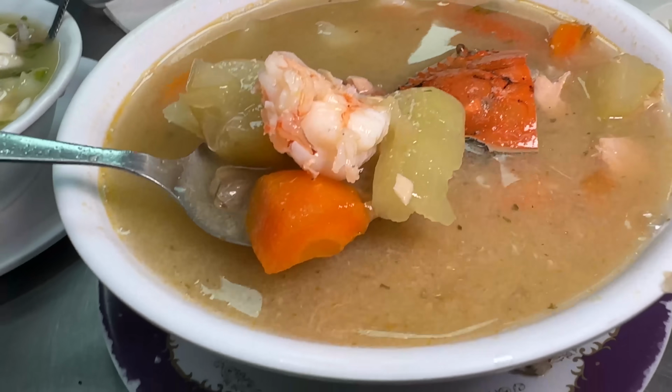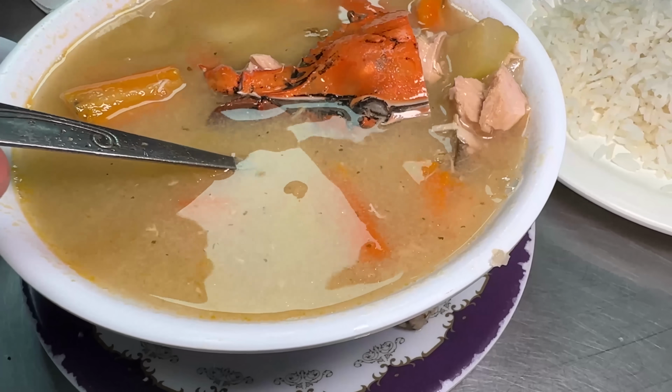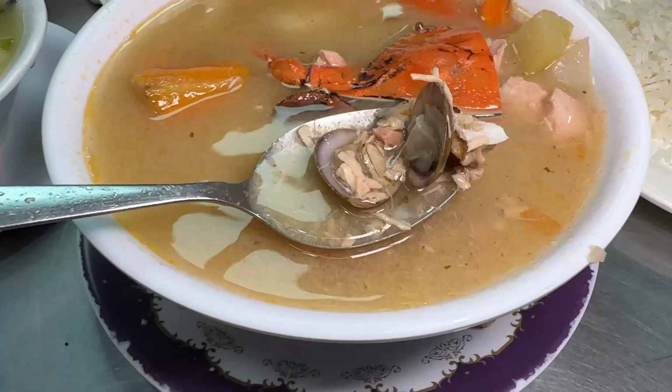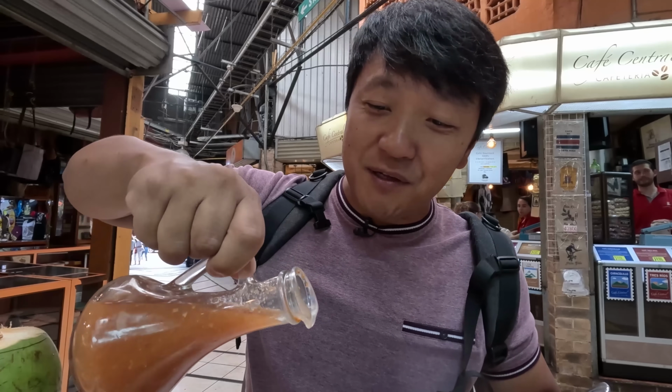The flavor of the soup, it just tastes like a pure flavor extract of all the amazing seafood that's in here. You definitely taste a lot of the clams. Yeah, this is a wake you up, get you going for the day kind of soup. It says to add some of the spicy chili in the soup.